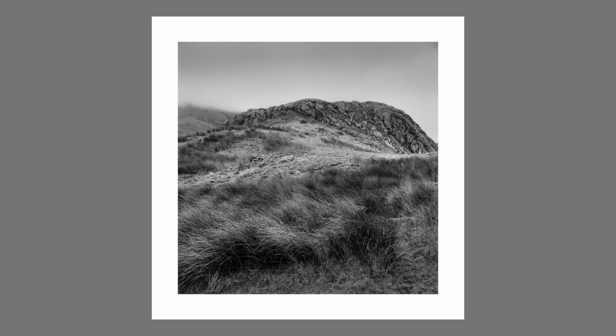Now, I'm reasonably happy with this one. It's quite well balanced in the square format. I think the arrangement of the elements is quite nice. Those foreground grasses really are a treat. But I could do with probably a bit more information in the sky, and maybe a bit of cloud or a bit of rain actually in there. So yeah, it's probably a work in progress, this one.